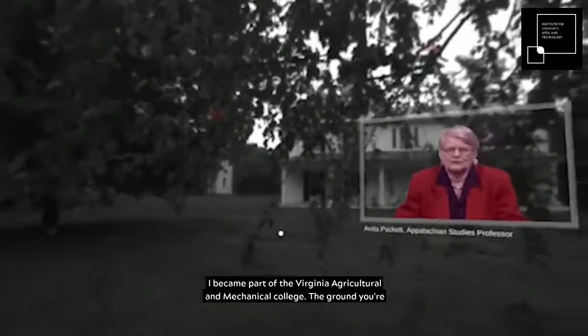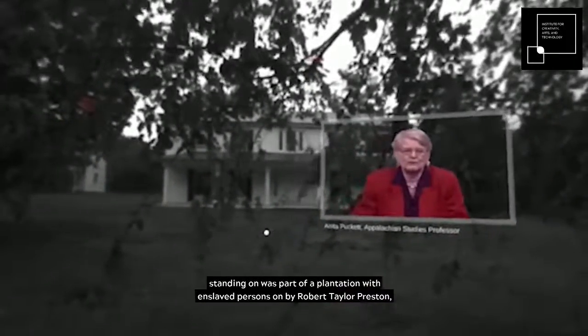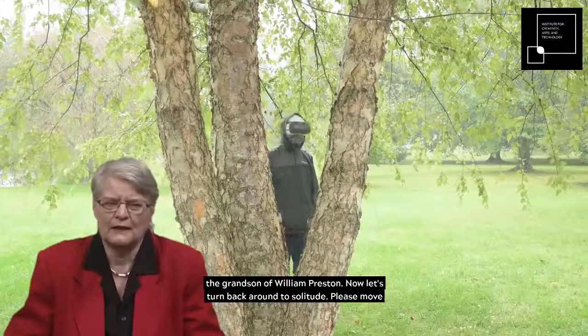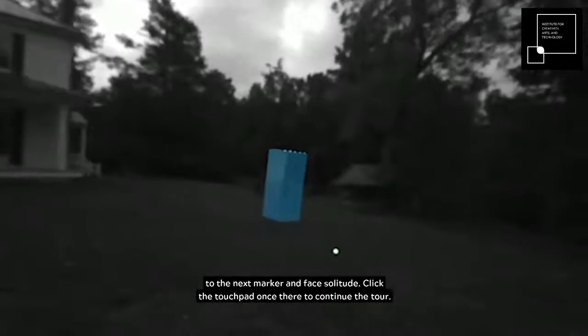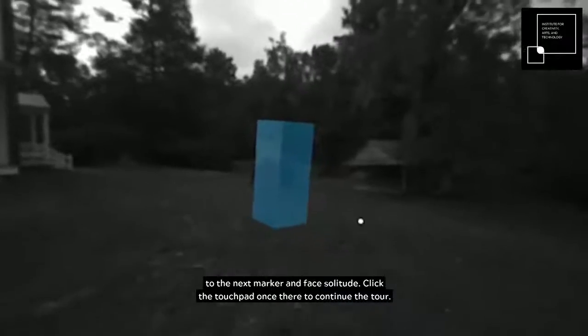It's been a plantation, and it used enslaved labor to run it. Before it became part of the Virginia Agriculture and Mechanical College, the ground you're standing on was part of a plantation with enslaved persons, owned by Robert Taylor Preston, the grandson of William Preston. Now let's turn back around to Solitude. Please move to the next marker and face Solitude. Click the touchpad once there to continue the tour.